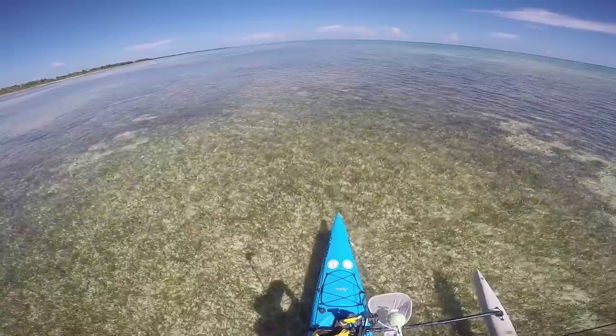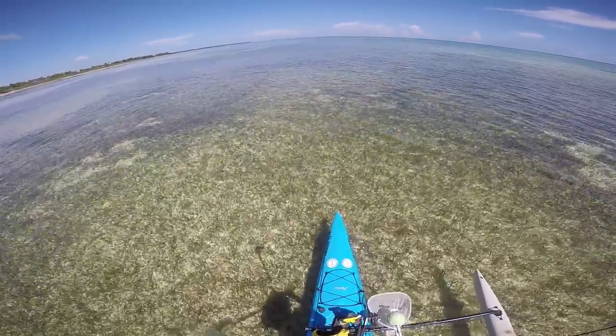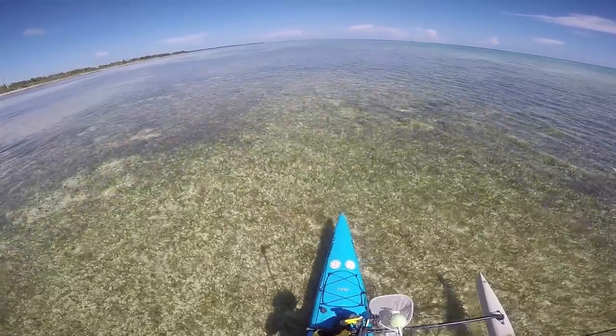All right, back safe and sound. I had a good day out on the water. That was Long Key State Park. Beautiful, gorgeous flats out there. I mean, postcard picture perfect flats. Just nice white sand areas, some broken bottom areas, and some nice turtle grass areas. So in my eyes, it's perfect.